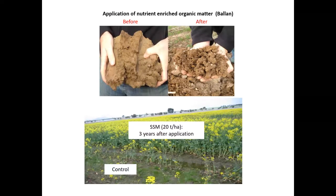And as a result of that change in soil structure and other soil attributes, that has the potential to take grain yields. In this case, this is a picture of a canola crop near Balan, just outside Ballarat, where you can look at the control plot there, compared to this plot here, which was a canola where 20 tonnes a hectare of subsoil manuring was applied 3 years previously. So effectively what this means for farmers, I think this picture says it all. There's potential for dramatic improvements in crop productivity as a result of those changes in soil properties.